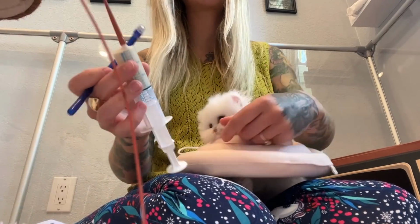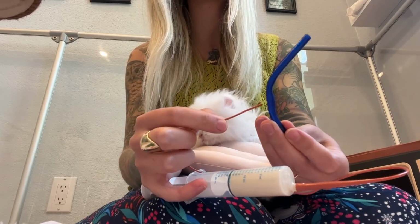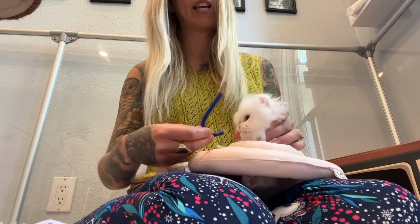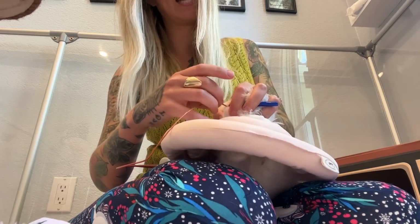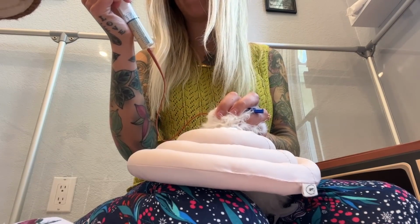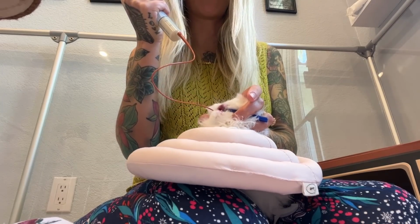So now that he's in his little e-collar, I can use this bite guard. I put the tube through the bite guard, and you'll see how excited he is. He opens his mouth right up, and he's like, let's go, let's eat. And now I can tube feed him without any issues. All right, you ready? Here we go. He's so happy.